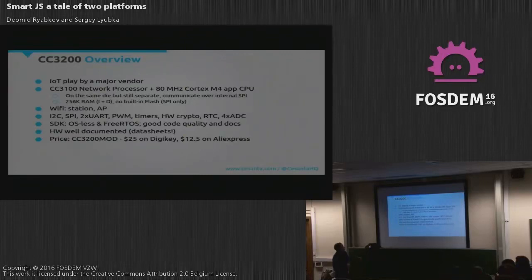So that's all good. Hardware, I mean, data sheets. What else can you ask? When I was implementing the I2C driver, I actually could go and read everything about how to drive the internal I2C module. This was after my ESP experience, so this was ironic.